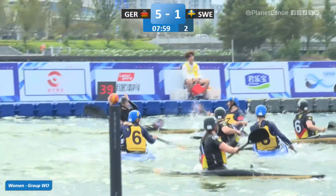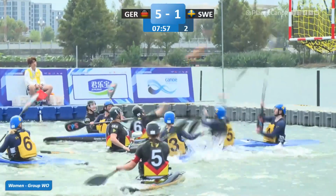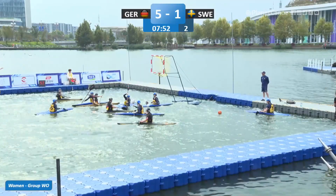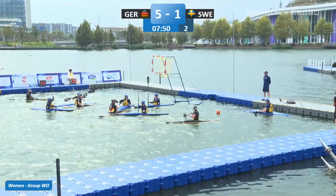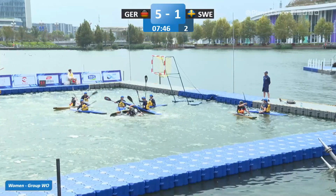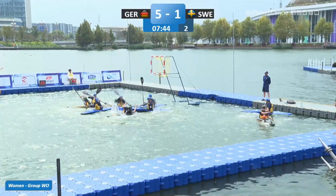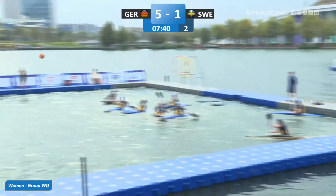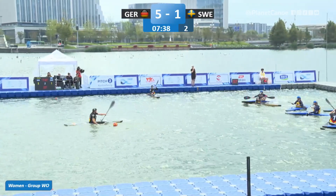Quick passes there to the left. Nice pass to the middle there. Oh, but beautifully stopped there by number 4, the goalie Gutendal. Quick passes in the middle of the defense. That was really what made that attack so effective, but very nice save.